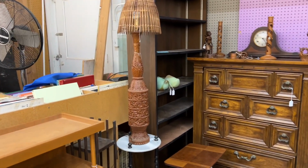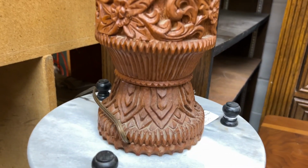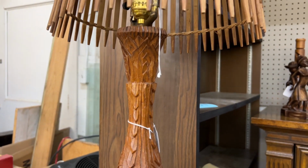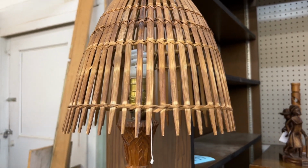I spent a lot of time in this booth debating this carved lamp. I think if the shade was original, I would have been much more interested.